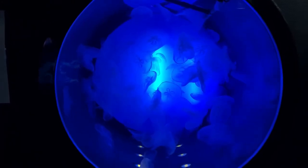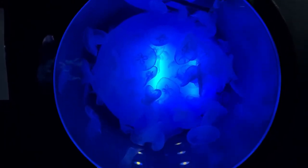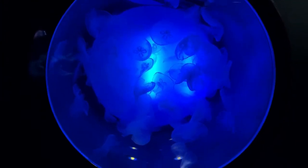So this is the jellyfish. This is what we call the Aurelia jellyfish, which is mostly all around the world. We have these types of jellyfish. So let's take a closer look. Those are their behaviors. As you can see, they're so beautiful to look at with the color of neon. They behave so slowly. So nice.